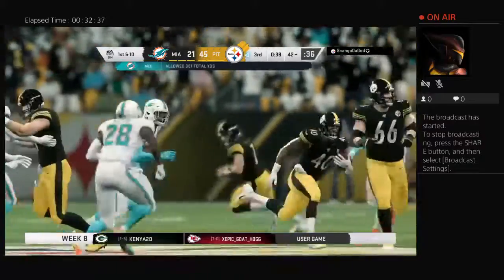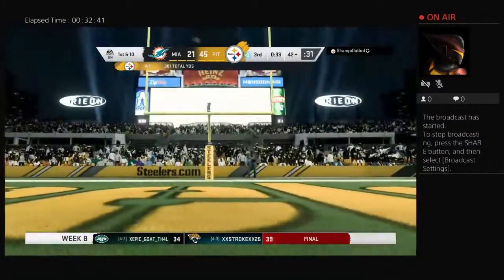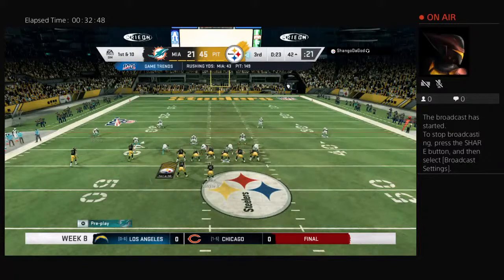The Steeler first down on the pickup of 11 yards. Now, this is an example of breaking down a defense because on a lot of these runs, he's getting past the point of attack, and guess what he's doing? Forcing the secondary guys to have to make a lot of tackles.